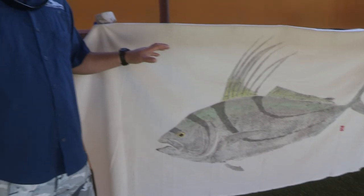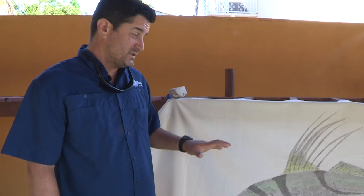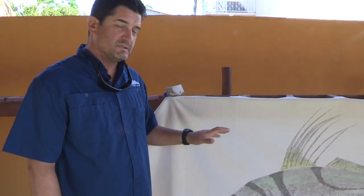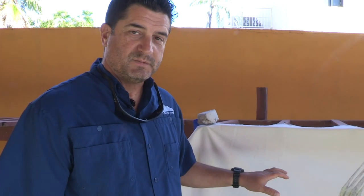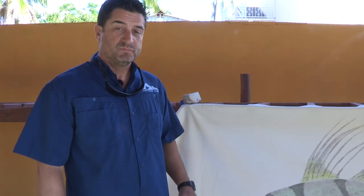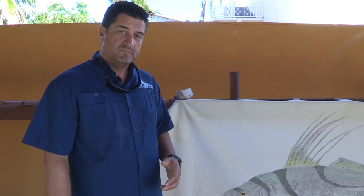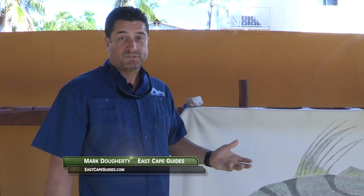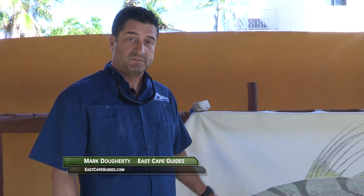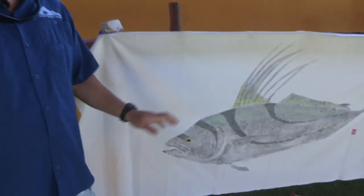This is a Muy Grande rooster fish, and I would say a conservative estimate is about 80 pounds. Unfortunately, we think that this fish probably died because it was hooked with a J hook. And it's really important that if you do come down, bring those circle hooks. You're gonna get a corner of the mouth hookup almost 90% of the time. And we really recommend using circle hooks on these roosters.